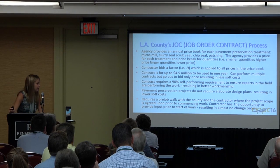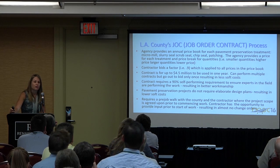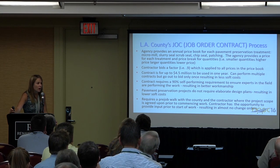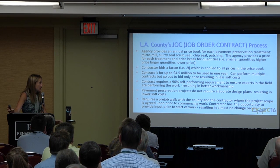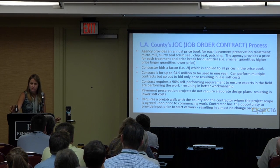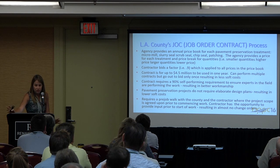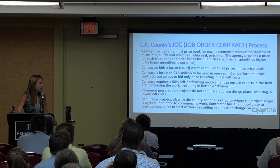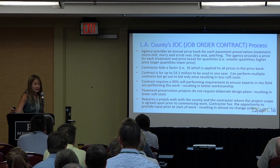And probably one of the best features is the pre-walk, where the county and the contractor walk the job before the beginning of the job and check out the project, see if there are any issues that either one of them didn't spot before, and then figure out a game plan from there. And it almost results in no change orders once the job actually begins.